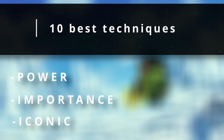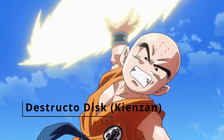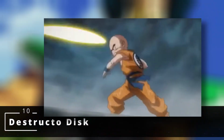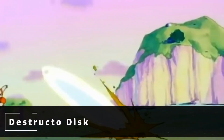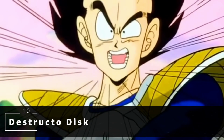are. To start things off at number 10, we have the Destructo Disc, also known as the Kienzan. This technique was initially created by Krillin, but over time, the Z fighters adopted it as part of their moveset. The technique itself is a disc-like shape made of ki. It was shown to be able to slice through practically anything.